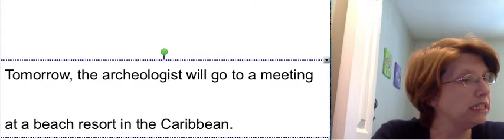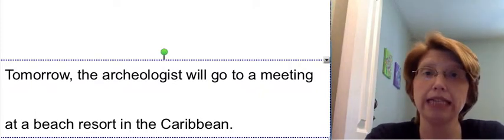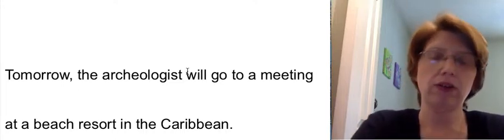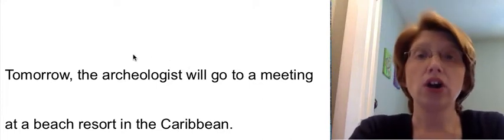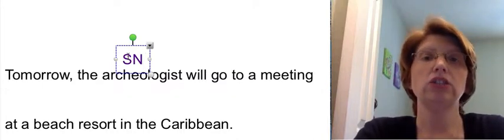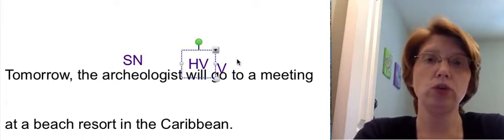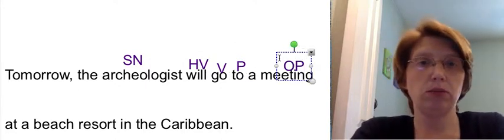Now, the next one, that was number 2 on page 28. This is number 5 on page 28. Tomorrow, the archaeologists will go to a meeting at a beach resort in the Caribbean, however you say it. Who will go to a meeting at a beach resort in the Caribbean? Archaeologist, subject, noun. What is being said about the archaeologist? The archaeologist will go, verb, will, helping verb. To, preposition. To what? Meeting, object of the preposition.